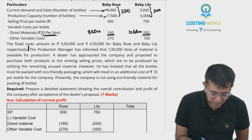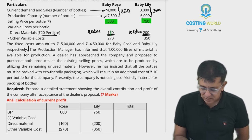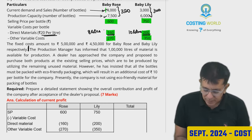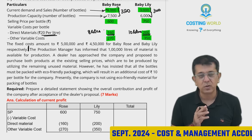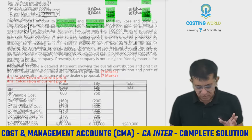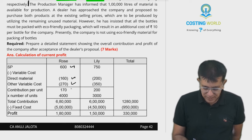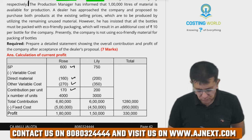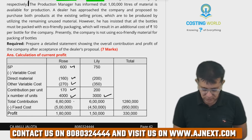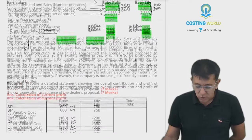I'm only reading the question till here for some time, and I'm trying to do one very easy thing. I take selling price, subtract the variable cost from there, and you will arrive at contribution. Multiplied by the number of units, 4,000 and 3,000, you will arrive at total contribution. Subtract fixed cost, and that will fetch you the profit. Whether this is asked or not, I'm not saying, but that is what I have done over here. That's it. Now, let's talk further.